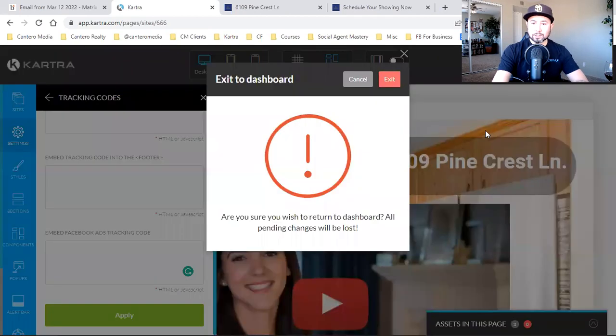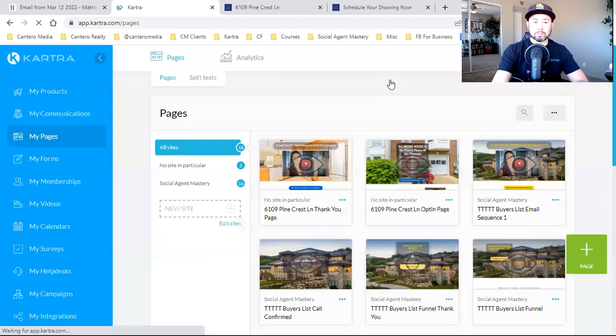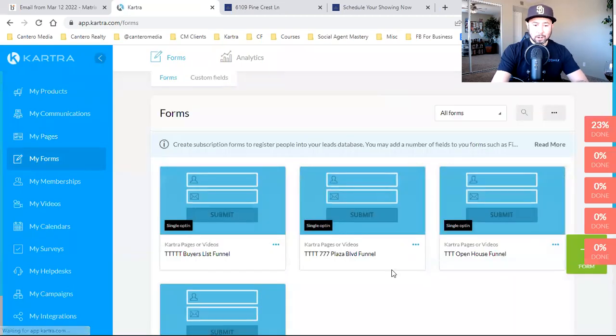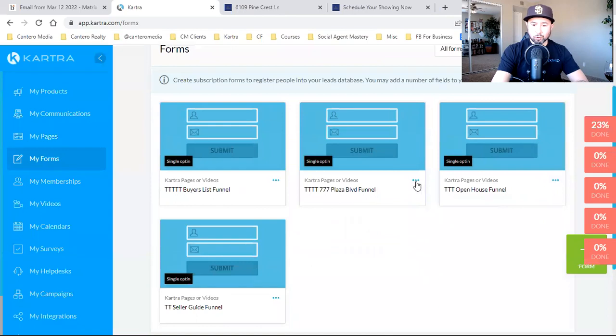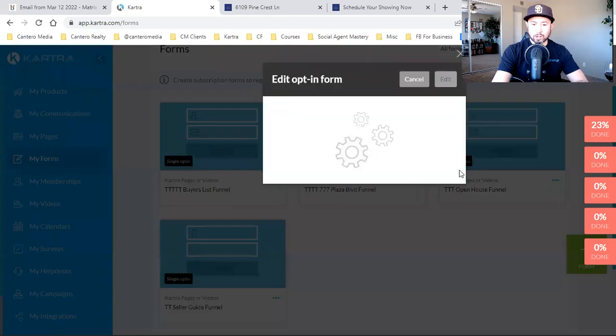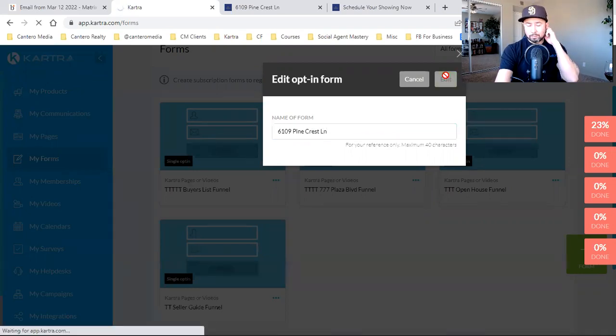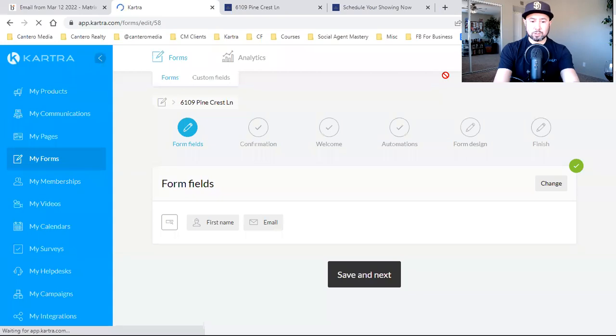So let me get out of this really quick. And the last thing we're going to do is set up the form. Right here to the left, the form, and we're going to go off of this form right here. We're going to just simply work off of this one. And let's call this one 6109 Pine Crest Lane. Okay, so I'm going to work off of that form and then just fully optimize.